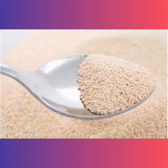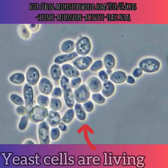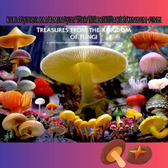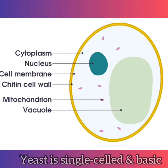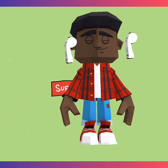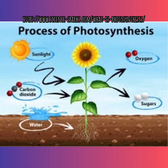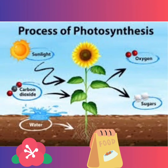To better understand Nooch, we have to talk about how yeast works when it is activated. Activated yeast is actually living. It belongs to the fungus kingdom. It is single-celled and basic. And I'm not talking about the slang referring to people with AirPods and Supreme clothes. By basic, I mean that yeast is not complex enough to perform photosynthesis, like a plant can to get its food. Rather, it just feeds off the sugars present.